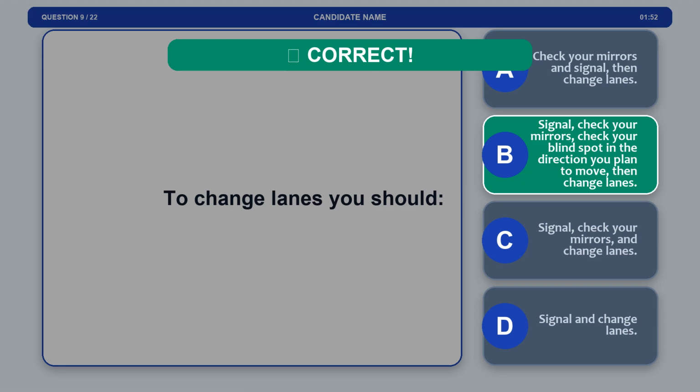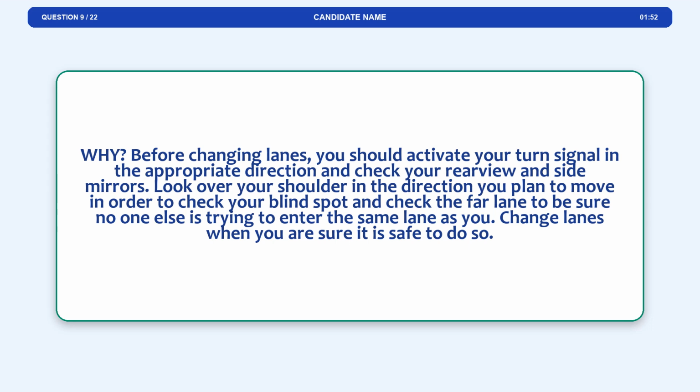The correct answer is option B. Signal, check your mirrors, check your blind spot in the direction you plan to move, then change lanes. Explanation. Before changing lanes, you should activate your turn signal in the appropriate direction and check your rearview and side mirrors. Look over your shoulder in the direction you plan to move in order to check your blind spot and check the far lane to be sure no one else is trying to enter the same lane as you. Change lanes when you are sure it is safe to do so.